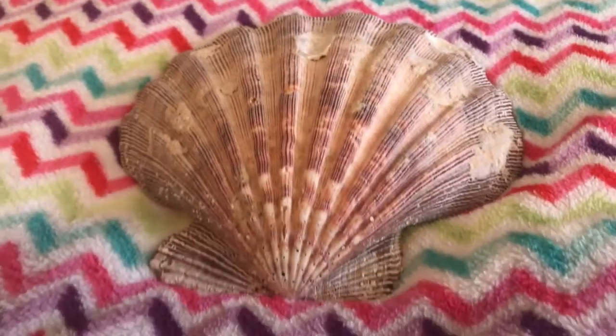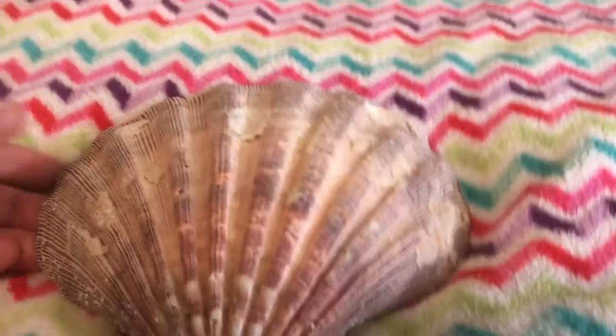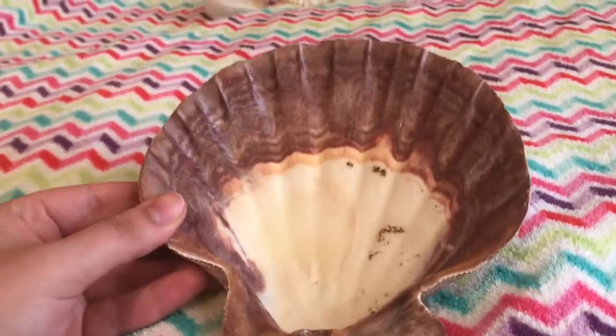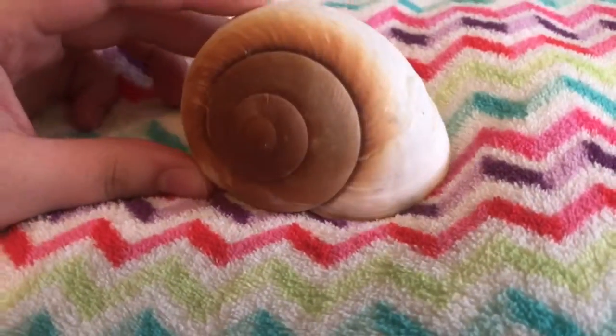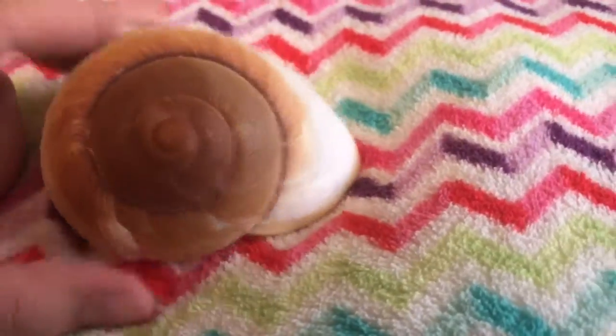So the first one is this really big clam shell thing, I guess. It's really nice, but I think the inside looks better. It's really shiny and pretty. So there's that one. And then there's this one. Looks like something I want to eat. Looks like a bun or a roll or something, because it's all white right here and then golden brown on the top. It looks like something I could eat.